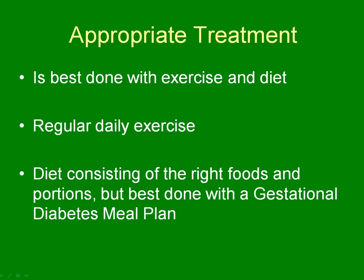Appropriate treatment for gestational diabetes is best done with exercise and diet, and regular daily exercise is extremely important to controlling your weight and your blood sugar. When you are pregnant, you need to obviously check with your physician or your obstetrician, but you can get regular daily exercise, and that will help you control your blood sugars, because when you're walking, when you're exercising and your heart rate's up a little bit, your body tends to use the glucose that's in your blood and helps you control your blood sugars.